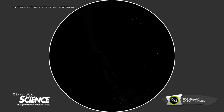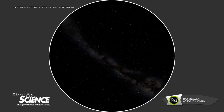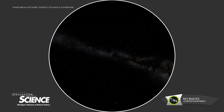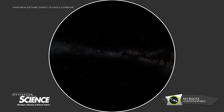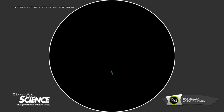M31 is getting closer and closer. For a long time it wasn't certain if we were headed for a near miss or an actual head-on encounter. Recent calculations now say a head-on encounter is unavoidable. Initial calculations indicated that the 2 galaxies would pass through each other in 5 billion years. Current calculations now say 4 billion. But what's a billion years between friends?